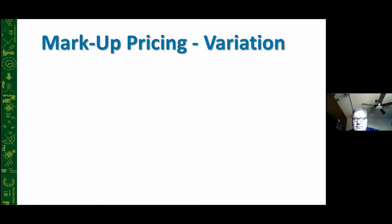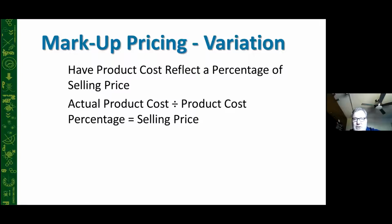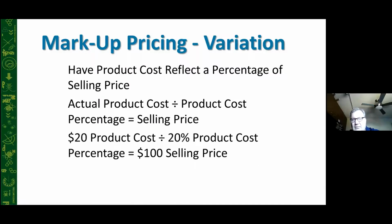One of the variations on markup pricing that we use and have over time is having the product cost reflect a percentage of your selling price. So what you'd do is you'd look at what your product cost was, and you would divide that product cost into the selling price. So for example, if you had a $20 product cost and you wanted your product to be only 20% of the selling price, it would put you at a percentage, where the $100 would be the selling price for the service.